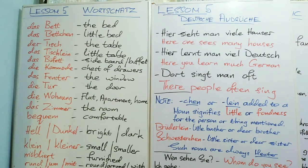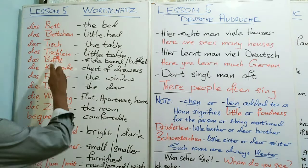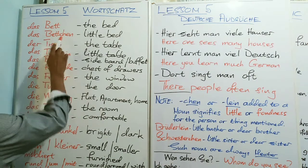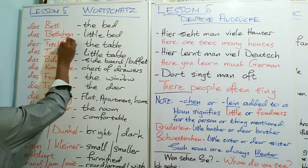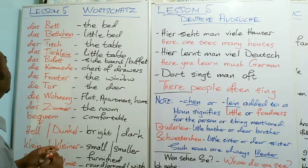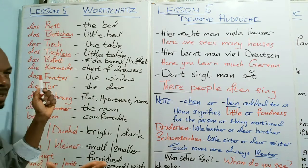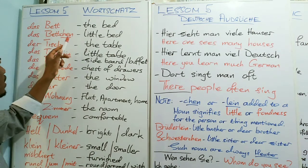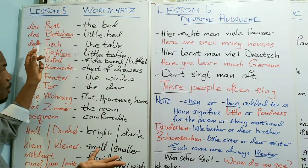Now we have -chen and we have -lein. Both mean little, but it depends on which word. As soon as you mention Tisch, you can't add -chen to Tisch. You can't say Tischchen. But when you are mentioning a small bed, you can say Bettchen. Here, das Bett is a normal bed. Das Bettchen is a small bed.